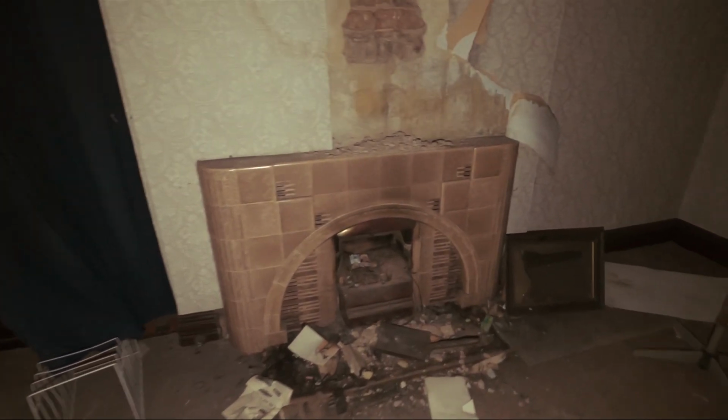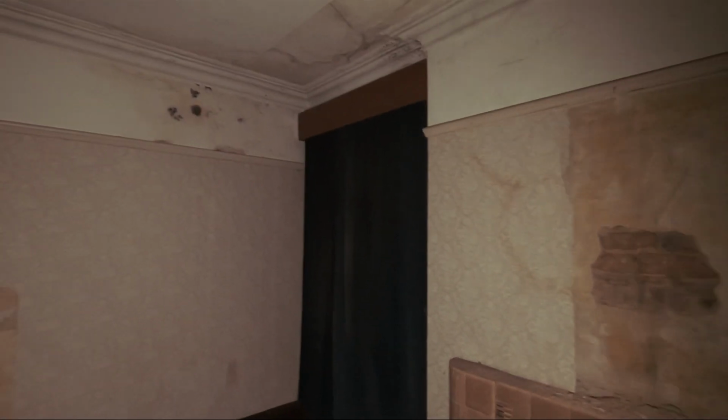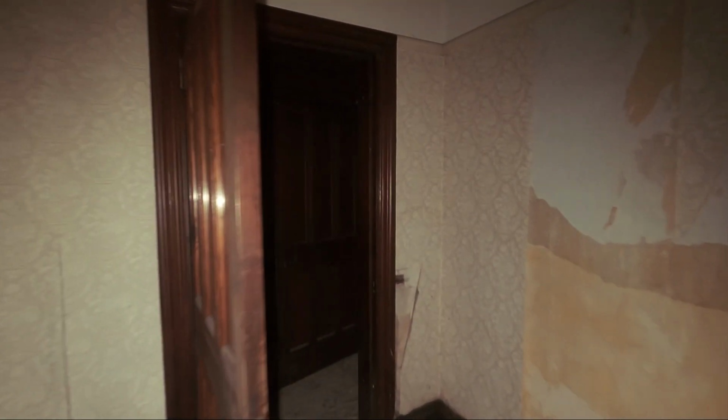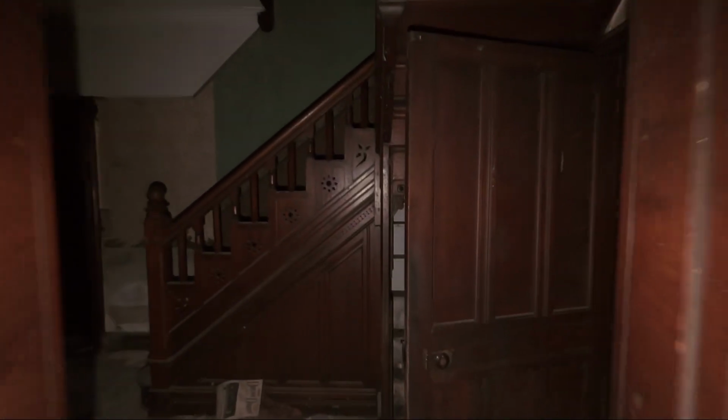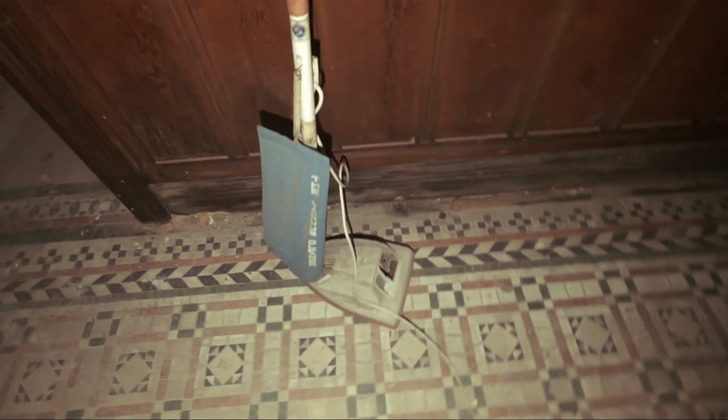Ooh. Those curtains. By the way, you might see my breath. It's not with a shift of temperature. It's very cold. As we are in the new year today. So, well, I say the new year today, the new year yesterday. Have a look at this. That is a beauty. Lovely old little Hoover.